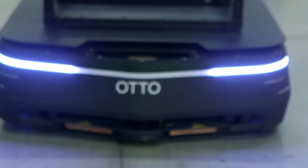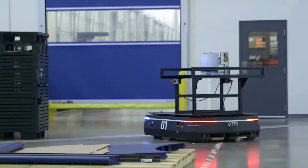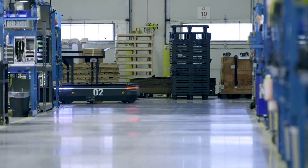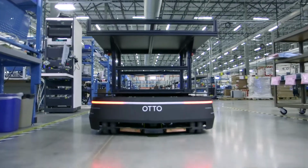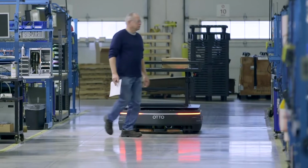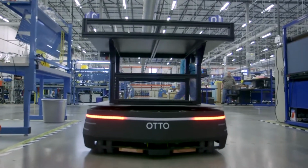What we really like about OTTO is that it doesn't need to be tied to something in the floor, like magnetic strips. It can make a decision to turn and take different routes depending on where it needs to go. Occasionally, we meet up with OTTO in the aisleways, and it works right around us. It's very helpful with the directional lights. We always know what it's doing, and it's aware of us being in the vicinity.